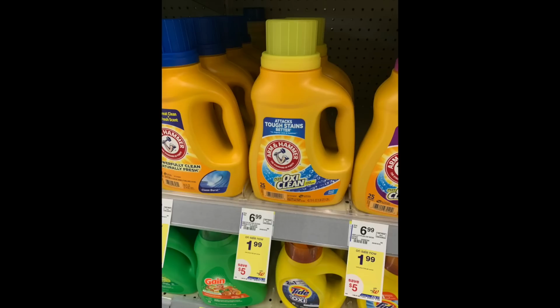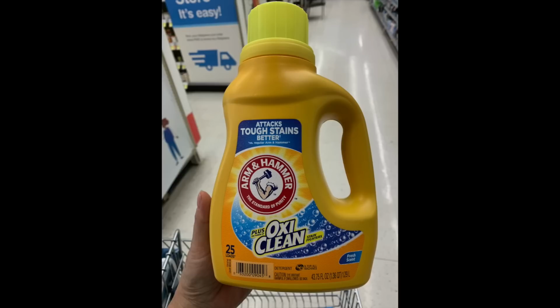Okay, so the Arm & Hammer this week is $1.99. That is a stock-up price because they're usually close to $7. Look at that. So save $5. So grab one of them, or you can grab more of them. I have a deal for you guys.